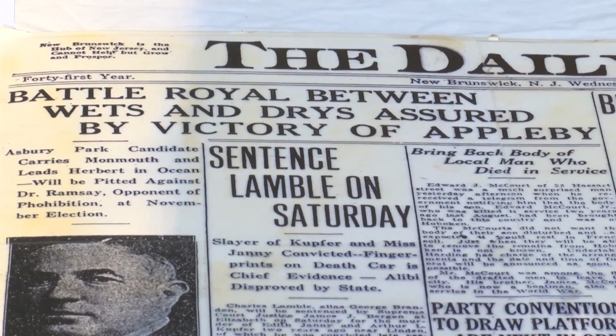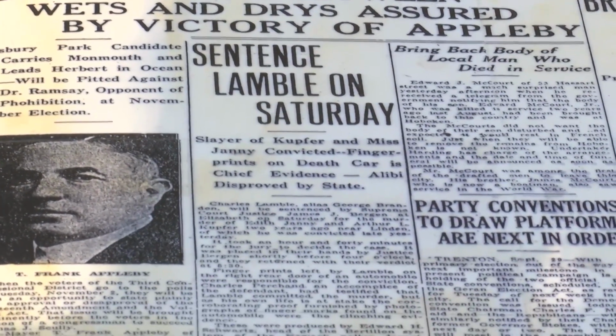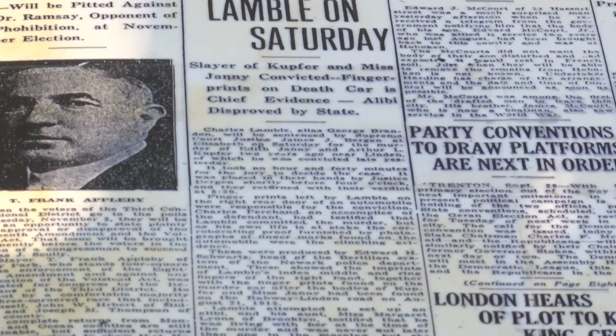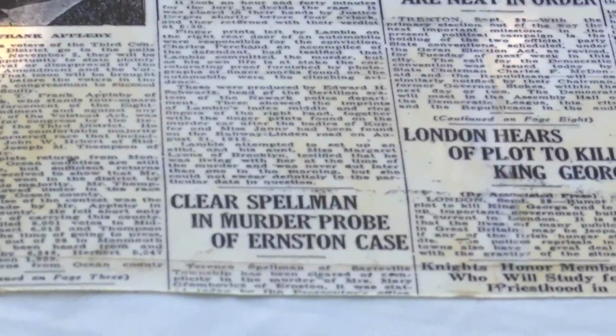I ran in the 1920 election and won. I was a Republican in what was known as a dry. In other words, I stood foursquare for the enforcement of the 18th Amendment, also known as Prohibition.